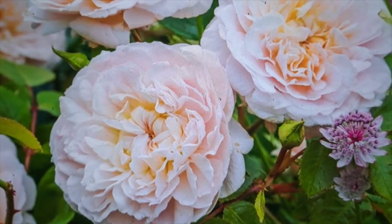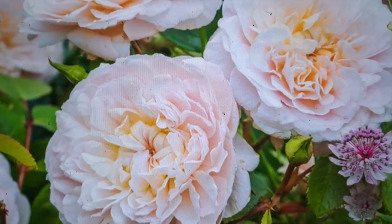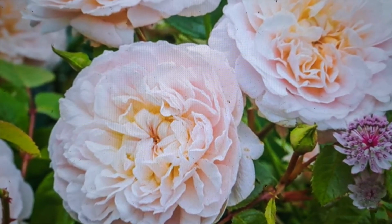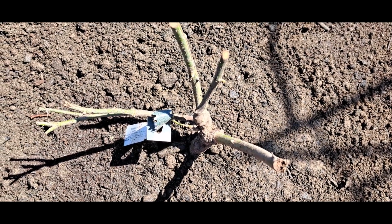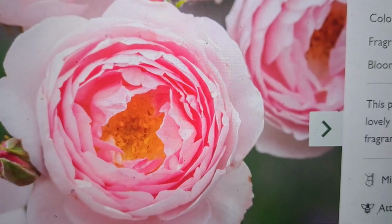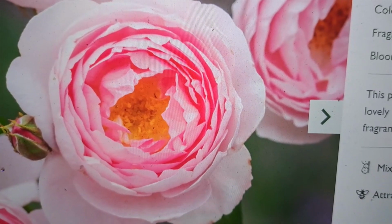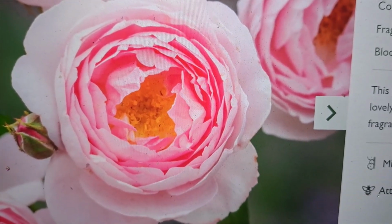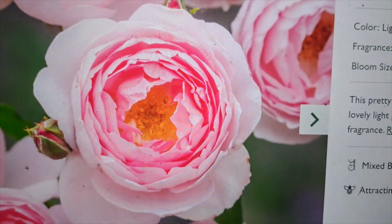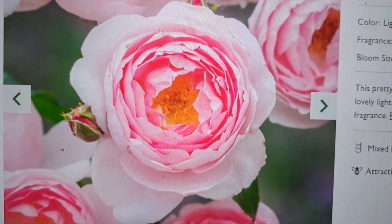Emily Bronte is a rose with pale pink flowers with flat form, and this rose has a very strong old rose fragrance. Another pretty pink rose, Sceptred Isle. This rose is called Sceptred Isle. Another beautiful light pink rose, and it has strong myrrh fragrance, medium-sized flowers with yellow stamens.